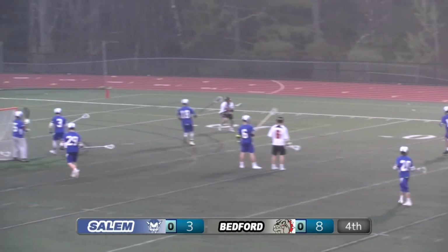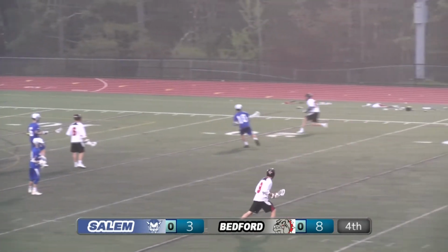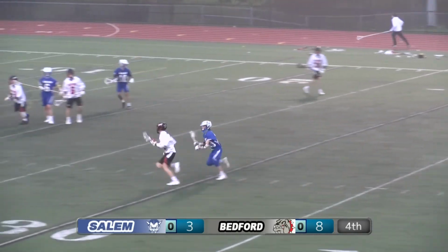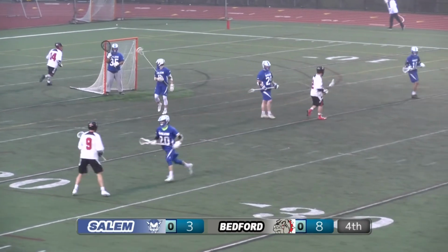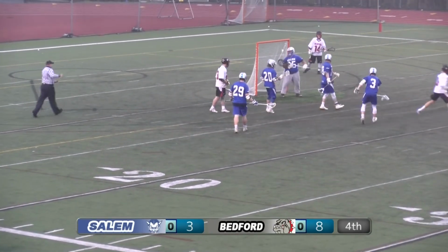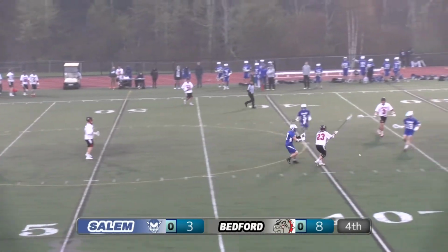Got number 24 for the Bedford Bulldogs, Max Manillo with the ball, going down low. Number 20, Max Cusio. Up to number 9, Jonathan Giroux. Giroux's had about 4 goals here today, taking it down the left-hand side. 4 is right. Hat trick plus 1. He's going to fiddle and diddle, as Johnny Most used to say. And it goes high to high, and Ozaria makes a nice save. Nice save, Ozaria.